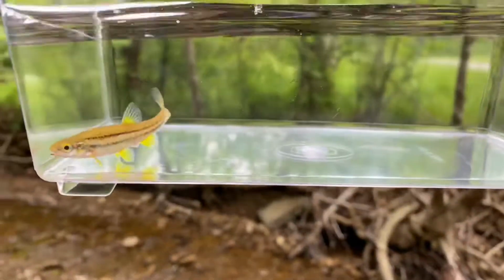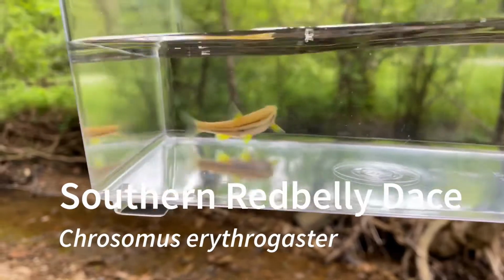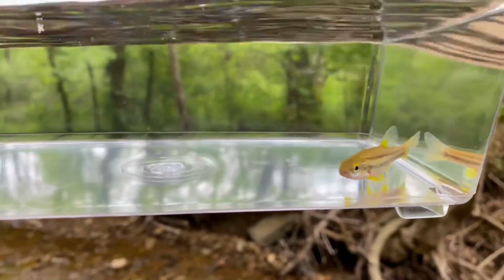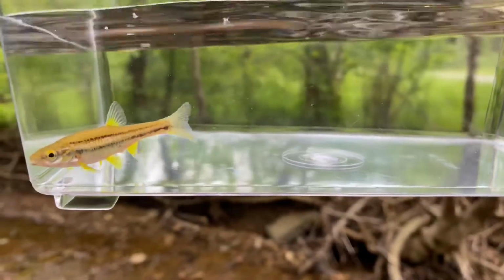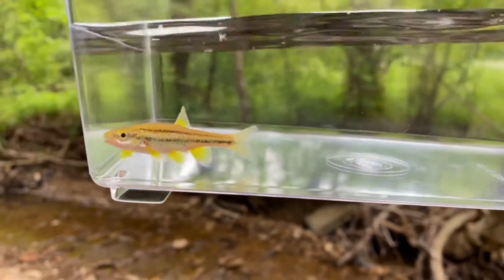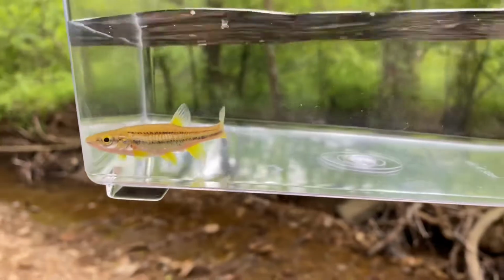Alright, so I am at my first spot in Kentucky, and I found some pretty cool fish here. So without further ado, here they are. So here is a southern Redbelly Dace. These do get a lot more colorful. They get red and some other colors, but these neon yellow fins are still pretty cool. So I'm gonna go ahead and let it go and move on to the next fish.